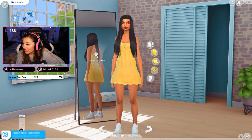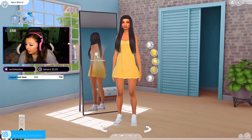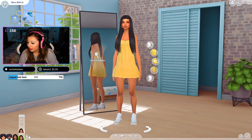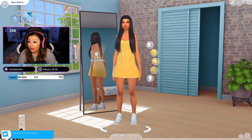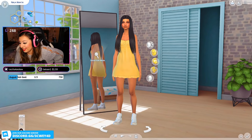Does her neck seem long? I think it might be because of her hair, to me at least. Randomize again. Let me try. I don't think she would be shy. Yeah, I don't really get that either. Angler and socially anxious. Wow, it really wants her to be shy, doesn't it? Really wants her to be shy.